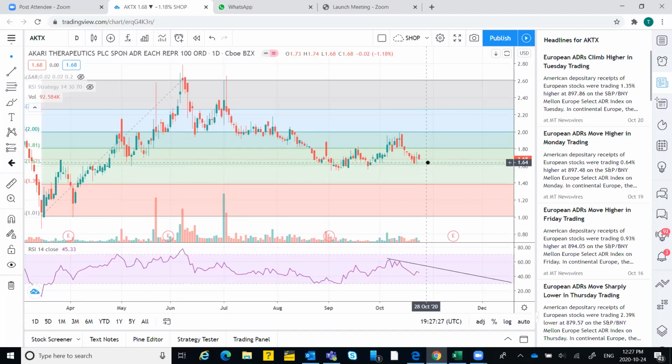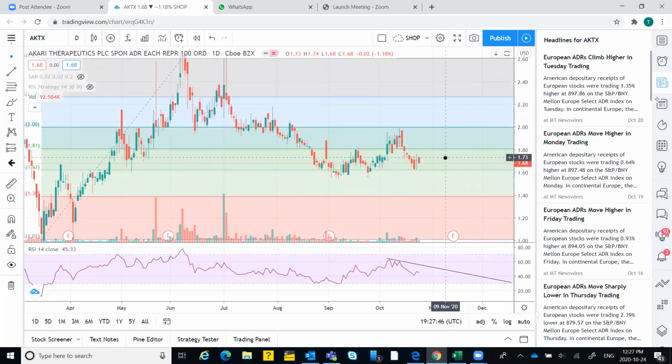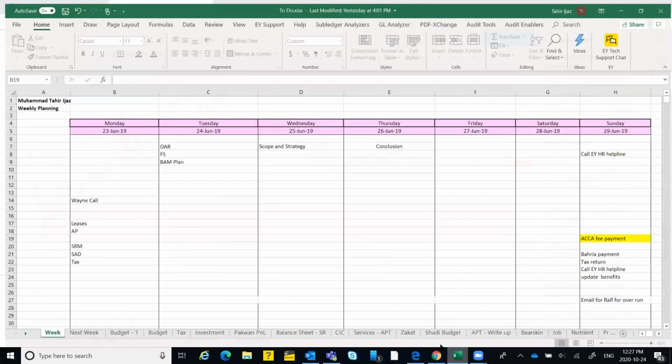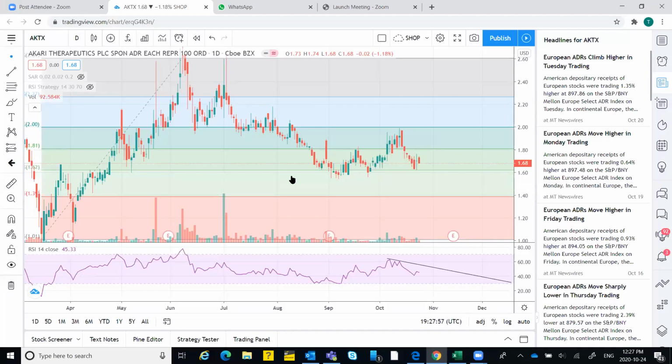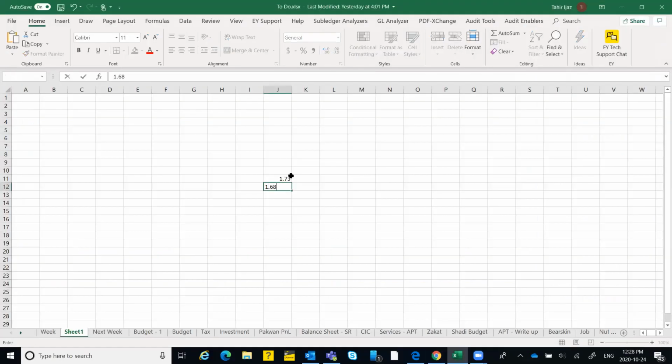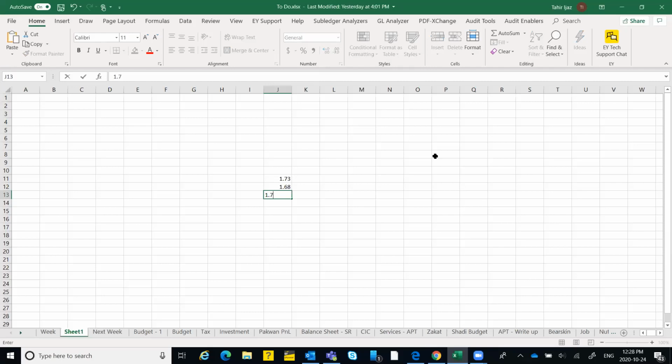In the morning, for the first hour, you can see if the stock is trading above its pivot point. The pivot point could be opening, closing, high and low, divided by 3. So if we take the high 1.73, I will add it here for you, 1.73, and then low 1.6, close 1.68, and then 1.75, almost 1.75 here, divided by 3. So 1.72 is the pivot point for this.